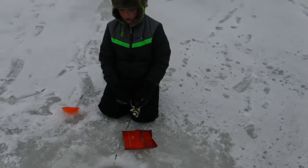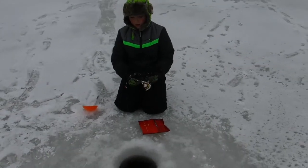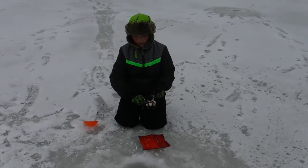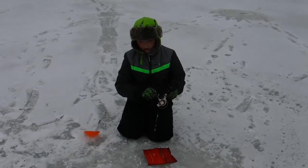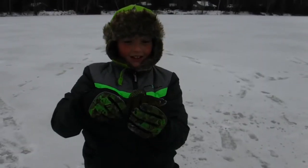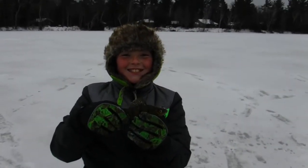Just watch that spring bobber. There you go. Bring him on up. That one's got a little bit more bend in the rod. Oh gosh, nice one. It's almost a keeper, but we're going to let him go. I don't really want to clean fish tonight.